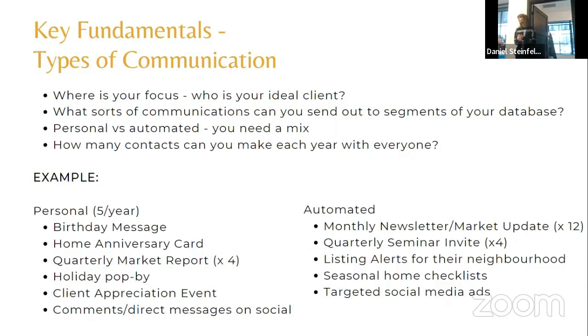Listing alerts, you know, maybe they're in a certain neighborhood and they want to be kept updated every time a new listing comes out on their street or in their building or something like that. It shouldn't be so generic that you're literally sending 50 listings out to them in Mississauga every day, but maybe they are interested in knowing what's coming out in their immediate area. And that's something that's automated.